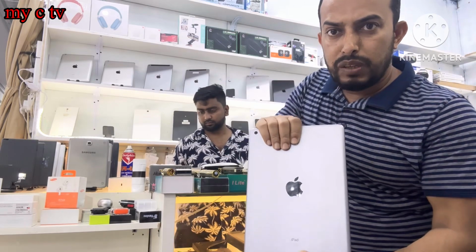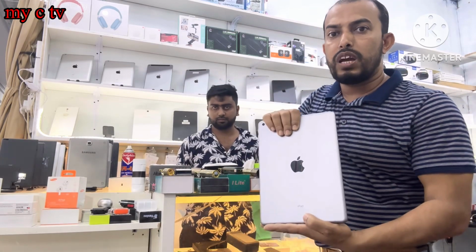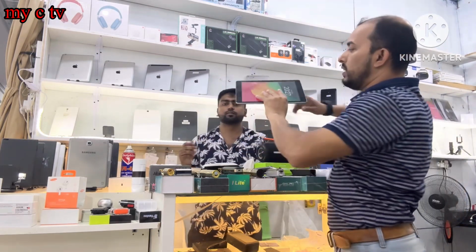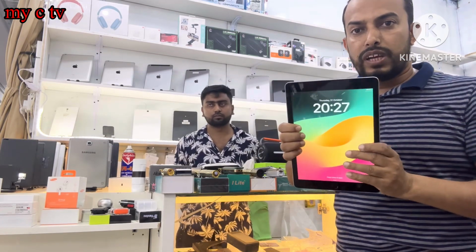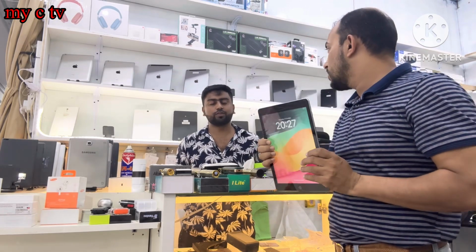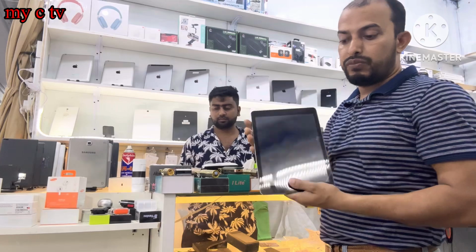iPad 5, 5th generation. Right now we have 32 GB available, Shahabuddin will give you a good price. This is iPad 5, very good offer, good price. Only how much? 250 dirham.